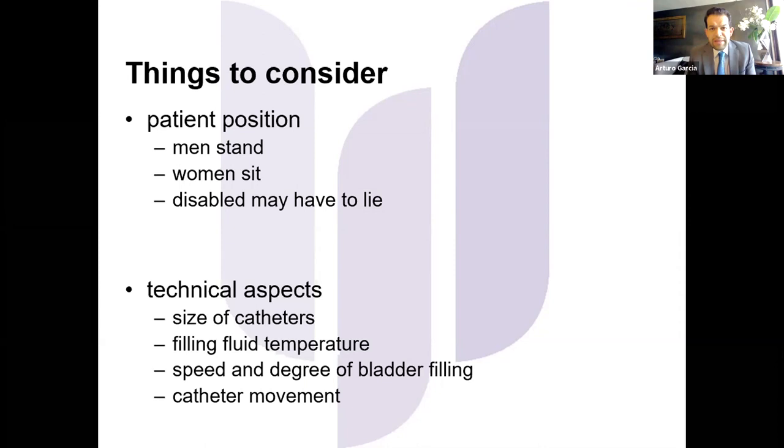And the other thing is that we always have the patient either standing up over the flow meter or sitting down over the flow meter. So this way we can catch any leaking of urine they have during the test. Technical aspects: the size of the catheters, we already discussed it. Always try to use the smallest catheter available. The filling fluid temperature: we usually do it at room temperature. Never use cold water.